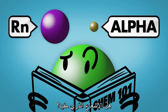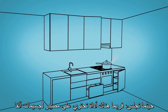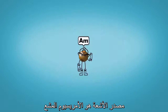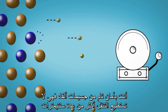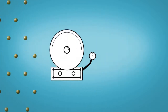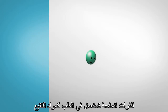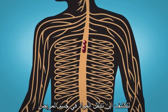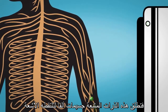So, is radioactivity useful or just dangerous? Wherever you are sitting, it is quite likely that there is a device nearby which contains a source of alpha particles, a smoke detector. The source is radioactive americium. You are totally safe from these alpha particles, which cannot travel more than a few centimeters in air. Beta particles penetrate much further through materials than alpha can. Radioactive atoms are used in medicine as tracers, to show where chemicals travel in the patient. Beta particles are emitted and have enough energy to emerge from the body and be detected.